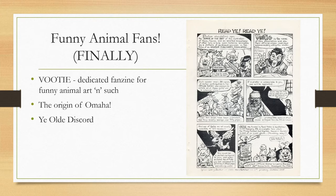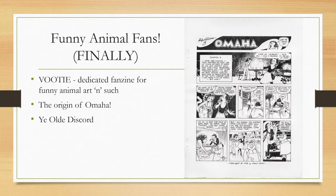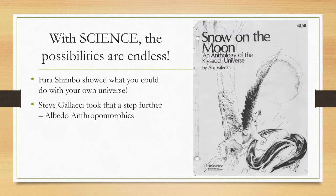Now, thanks to this little collective, we end up with one of probably the more famous older furry comics anyway, Omaha the Cat Dancer, one of the OGs of furry comics, guiding us through a human melodrama with engaging characters, all furry. This was catalyst number one. But wait, oh, there's more.